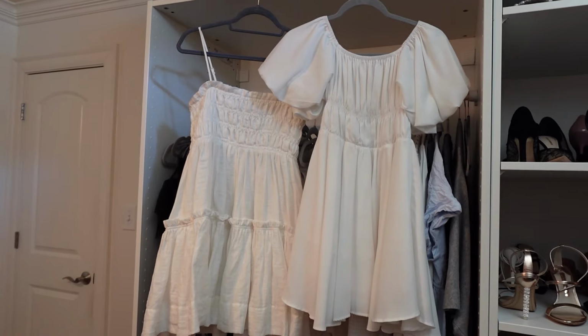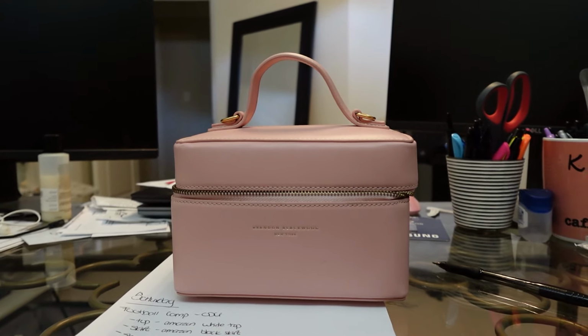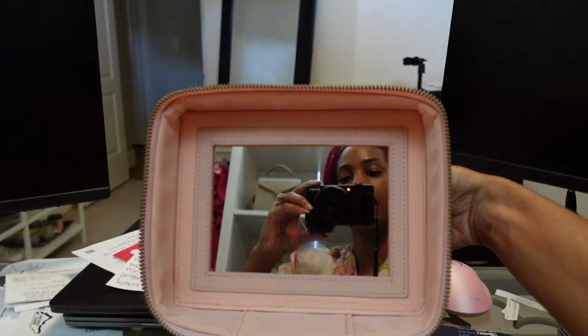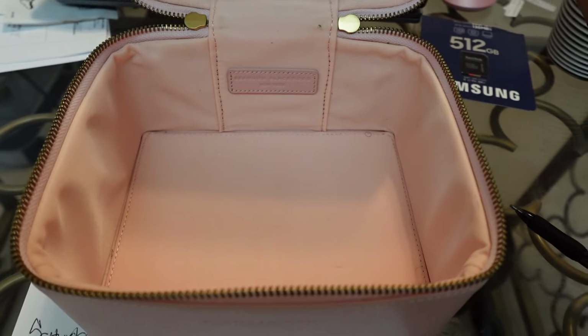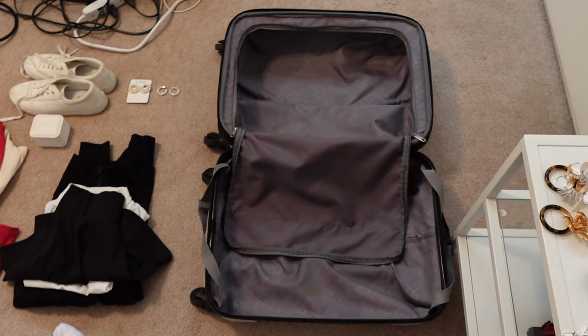So let's go ahead and pack. Also, because my suitcase will not be packed to the brim, I'm actually going to be able to take my Brandon Blackwood toiletry case. I am so excited to use this. Y'all know that I absolutely love Brandon Blackwood. It does have the mirror, hello, and then in right here there is no pockets, but I can just throw my toiletries in there, okay? So I'll also be taking this.